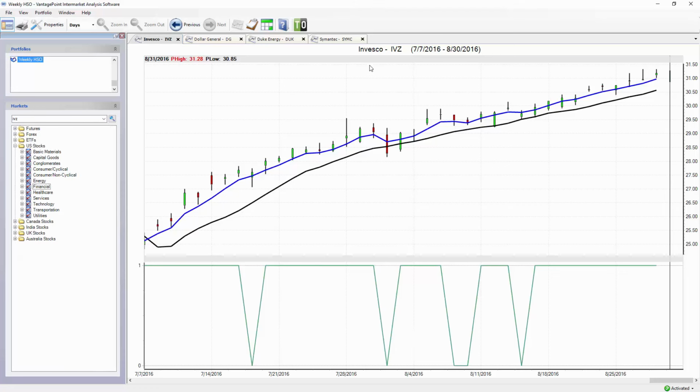Now, here in Invesco, all of the data is daily bars and candles here. So you see we have these candlesticks, the green days being the up days, red being the down days. But what I want to explain to you are these two lines against that price data. Now, the black line that you see on the screen, that is a simple moving average. So a regular lagging indicator just simply tracks closing prices, averages them together, and plots that line for you.